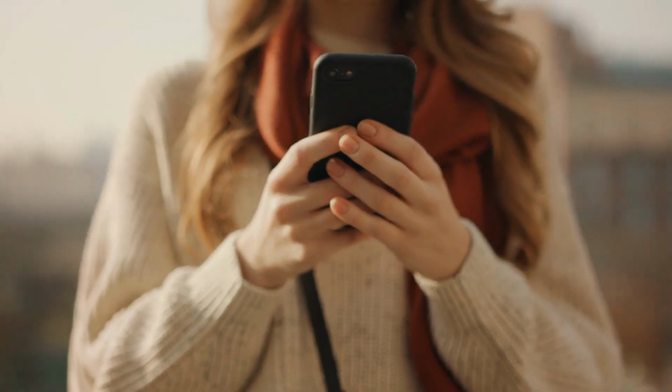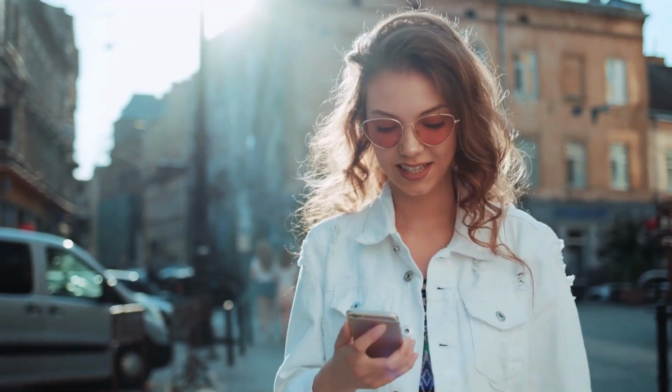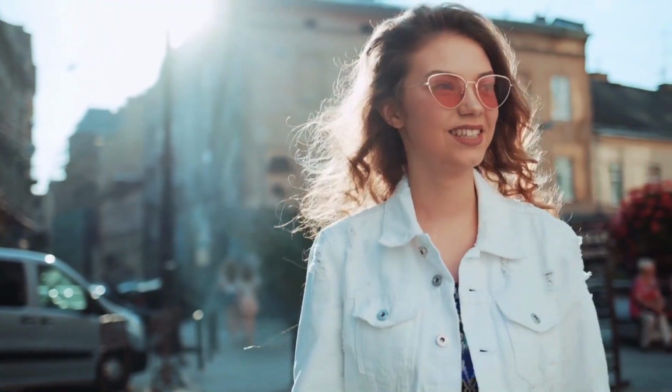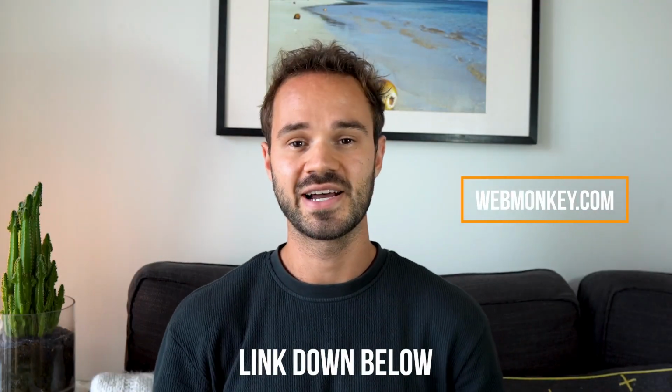Now, again, this app is a slow earner, but you can stack it with other apps like Miles, Evidation, or even gig economy apps that let you kind of get out and about on your bike or walking. And I cover a bunch of these ideas on this channel, webmonkey.com. So I'll be linking a guide down below on different ways to get paid to exercise if you like this idea.